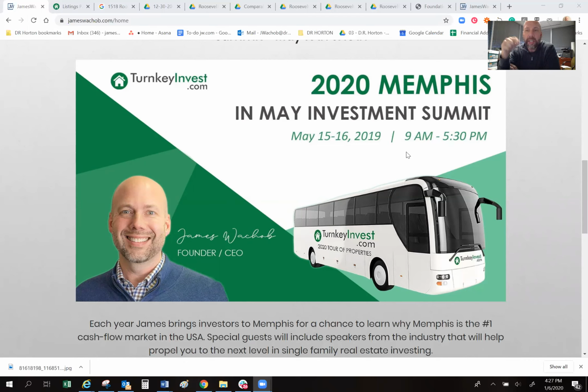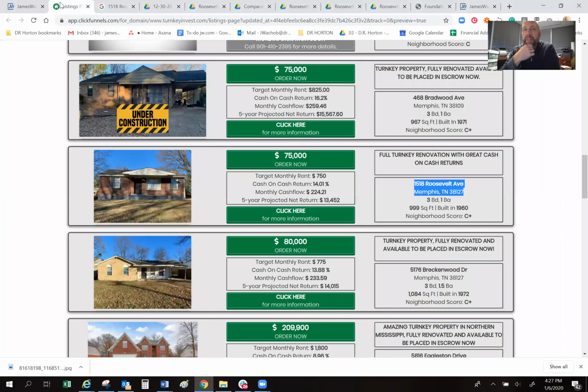So you're going to leave Memphis with all the questions you might have about investing with our team in Memphis, Tennessee, answered. So from the website, turnkeyinvest.com, or you can go to jameswachob.com. It's going to get you to the same place. Today, we're going to focus on 1518 Roosevelt. So this property is $75,000. It has a 14% cash on cash return, so big cash on cash return with monthly cash flow of $225 a month. So let's dig deep into this.